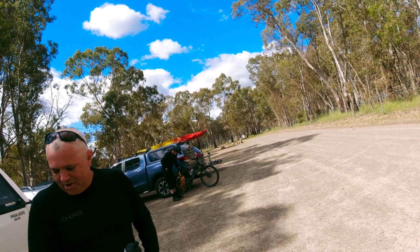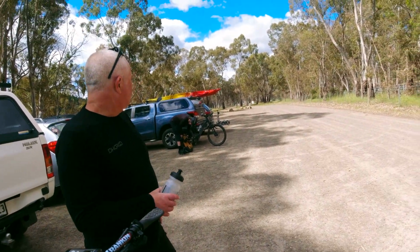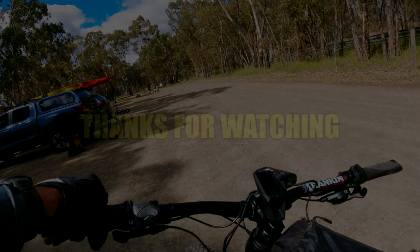Well, there you go, boys and girls. That was the end of the XT derailleur that came with the bike. So I ended up downgrading to a $50 cheaper SLX one, which is doing the job just bloody fine. In actual fact, it's a little bit chunkier and sturdier. So hopefully you get a bit more life out of that.